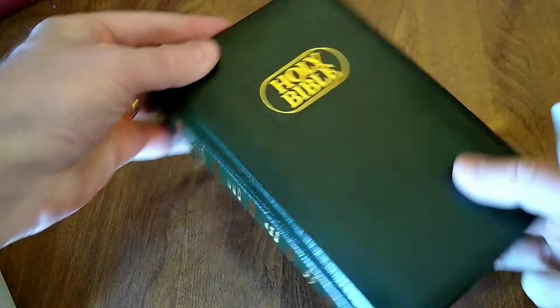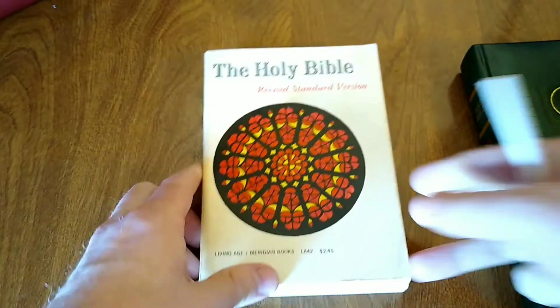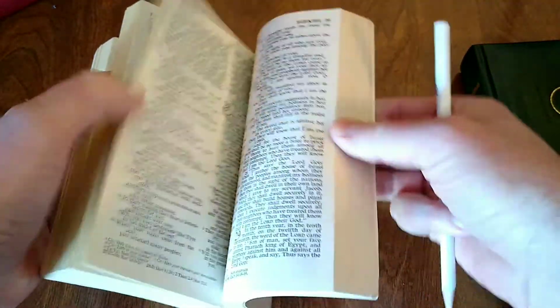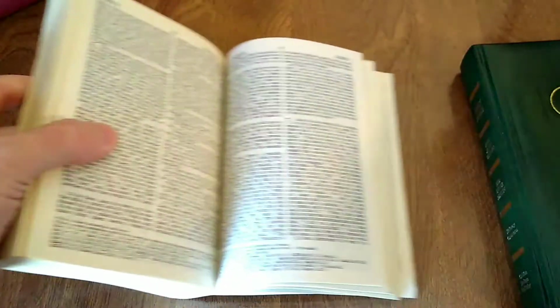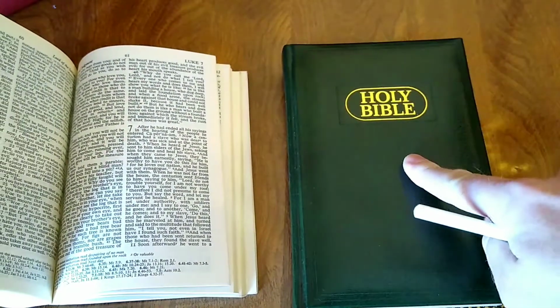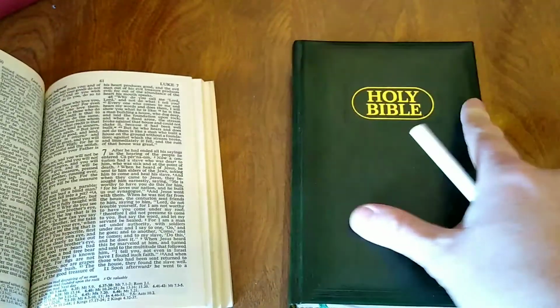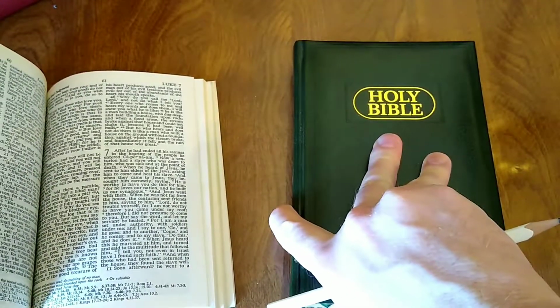But this, they didn't bother with making the outside look great. It's just a quality text block, printed nicely. This will far outlast this. The cover may last a long time on this, but what's inside of it will be falling out, assuming I ever used the thing, which probably is doubtful.